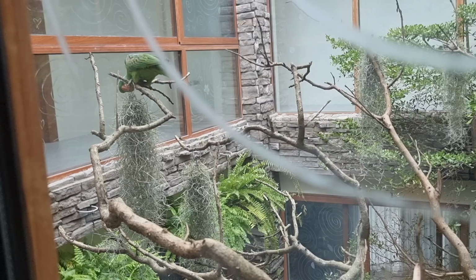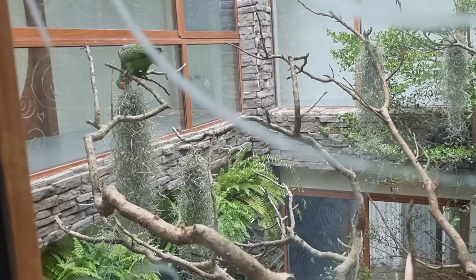The birds are up in the trees. See how understated? Wow. See that? Oh, that is so cool. Okay, wait, don't bite that.